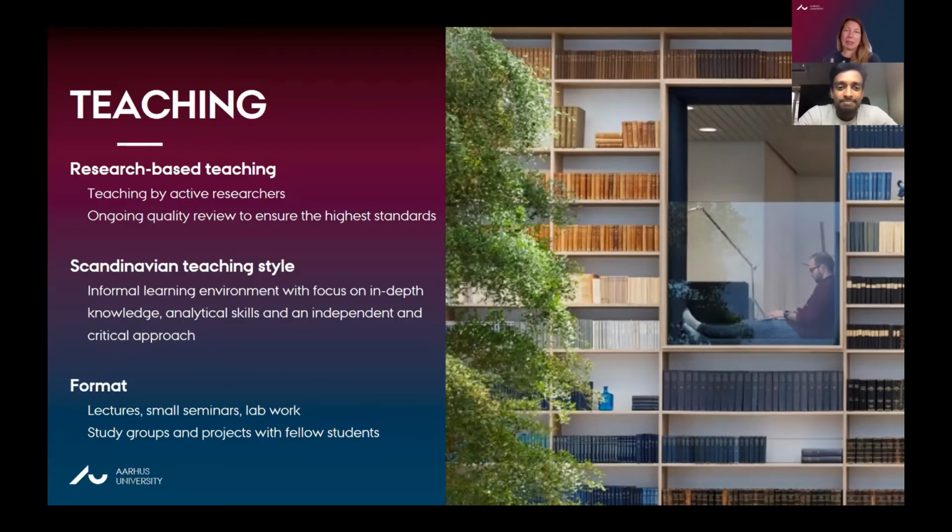So the format, again, it's a mixture of a lot of different things. So you'll be attending lectures with a lot of students. You'll have small seminars with maybe only 5, 10, or 20 students. So that's a bit more of an intimate setting. You'll have lab work. And then I think importantly, you also spend a lot of time with your study group. So that's a group of 3 or 4 people that you meet and study with. So you can do a project with them, and you can just discuss whatever assignments you have or what you did in class.